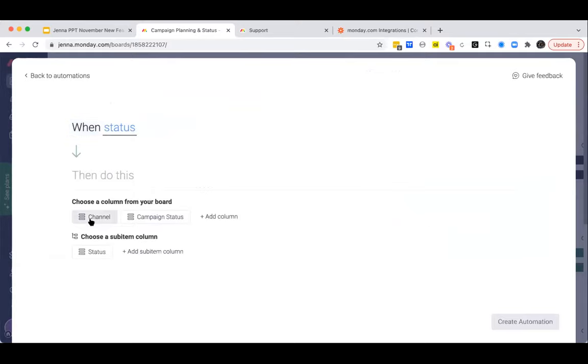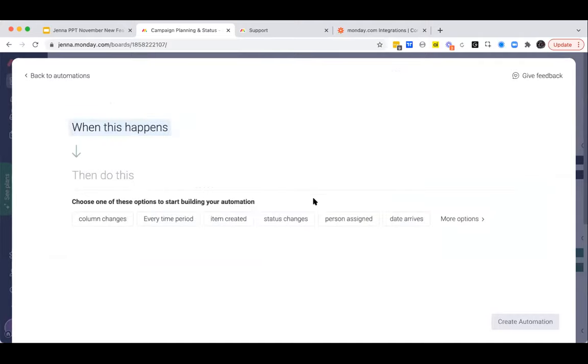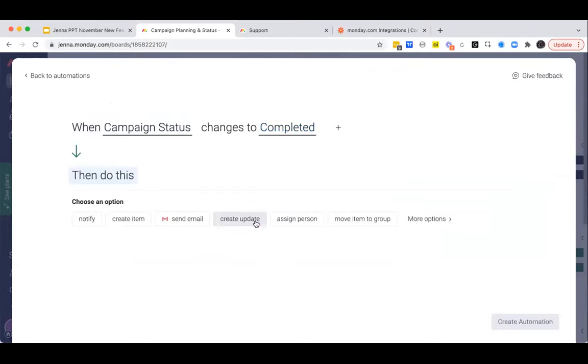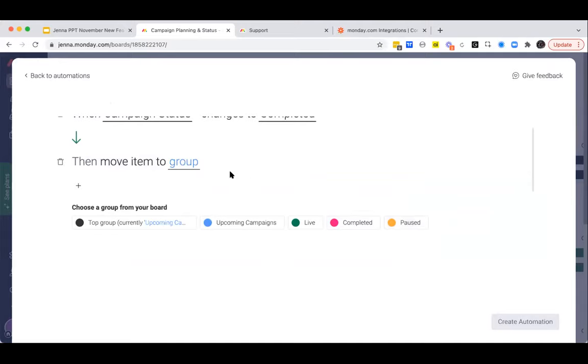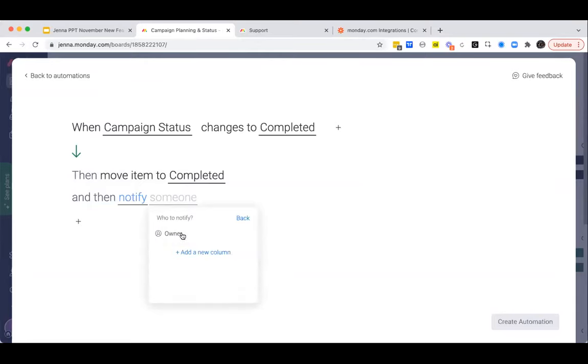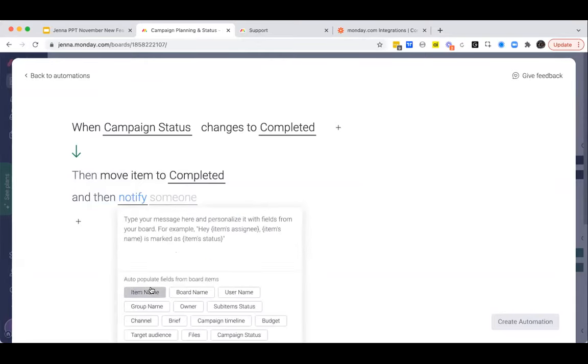my campaign status changes to completed. Then, for example, the action would be to move the item to my completed group, and then even notify someone on my team, which I can make me, I can make someone from the people column, etc., and then add your notification information here, including auto population abilities, such as, for example, an owner, which will insert that person's name, and then you can add any sort of other information, which just auto populates the information from that specific item.